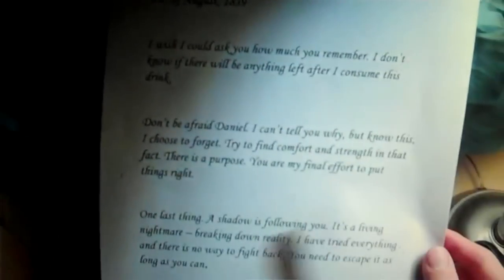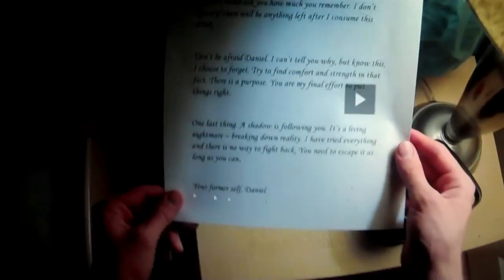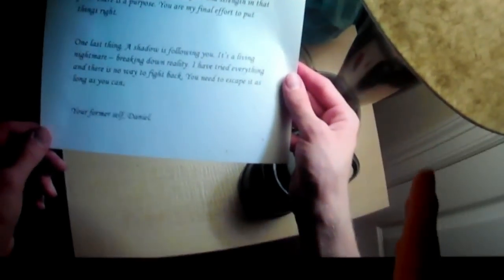Now, if you look carefully and actually read this, Daniel does not say everything that's on this paper in the video. I had to cut out a little bit of it in order to get the part where he says, "Your former self, Daniel." I wanted that part to be said right as he was putting the note down, so I had to cut a little bit of that off.